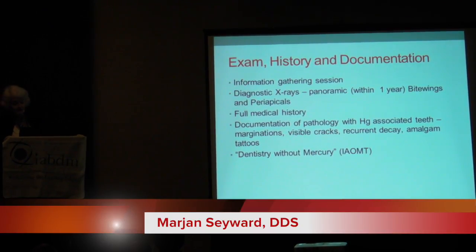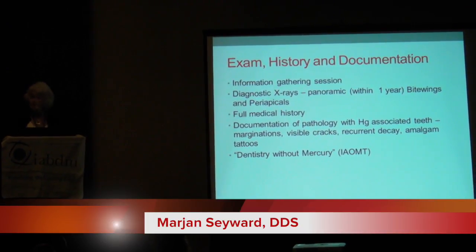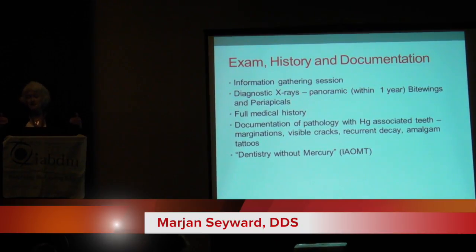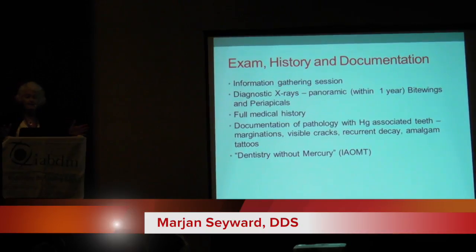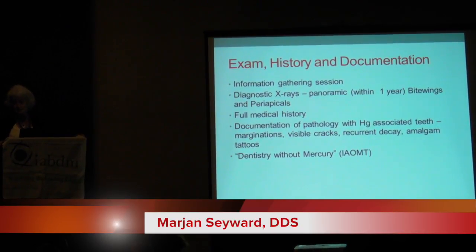We need a full medical history, and we document the pathology of each amalgam associated tooth if they're coming in specifically for mercury removal. And this is to CYA. So if that amalgam is cracked, you got to write it down. If it's corroded, you write it down. If it's marginated, you write it down. If you've got, from the expansion on the amalgam, mesial and distal fracture lines, lingual and buccal, write it down, document it. My hygienists do the initial gathering, but all that stuff is documented because you've got to have a rationale for removing that amalgam.